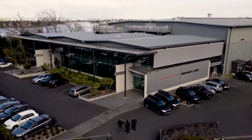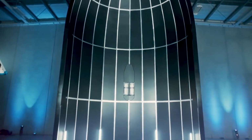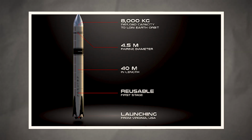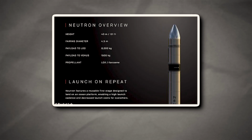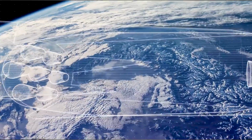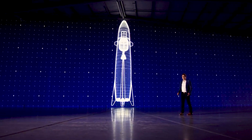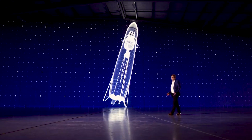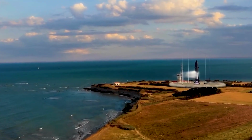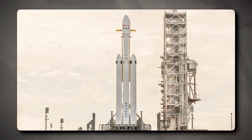The company announced in March 2021 that they were developing a new medium-lift, two-stage human-rated launch vehicle called Neutron. Neutron is expected to be 40 meters, 130 feet, tall with a 4.5 meter, 15 feet, diameter fairing. It will have 13 and 15-ton capacities. Rocket Lab has said they aim to make the first stage of the vehicle reusable, with landings planned on a floating landing platform downrange in the ocean. This method is similar to how SpaceX recovers the Falcon 9 and Falcon Heavy rockets.